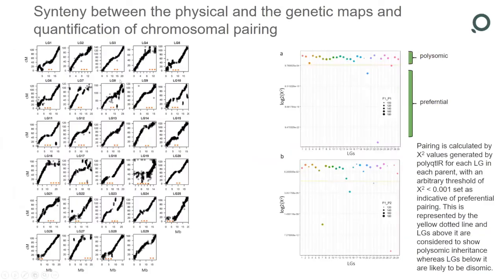Then we went to check the synteny between the markers and the physical position, because the variant calling was done to the diploid genome. We found the synteny is pretty much good there. It's quite linear for most linkage groups, which tells us that genome organization is pretty similar in the tetraploids. Not much structural change except in a few linkage groups.